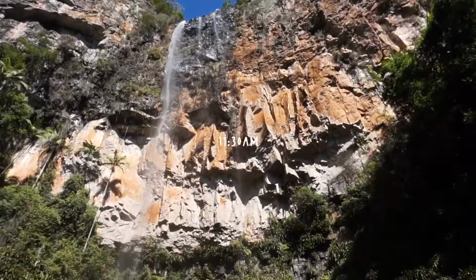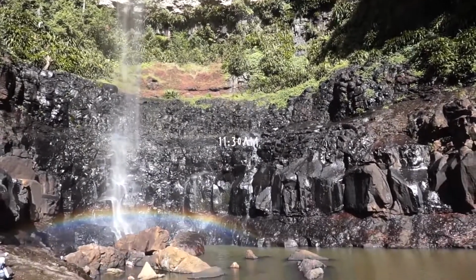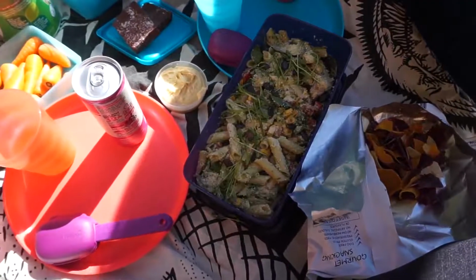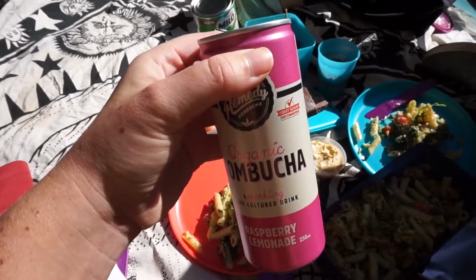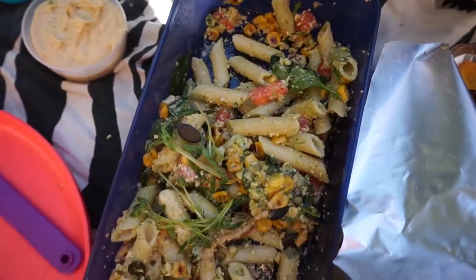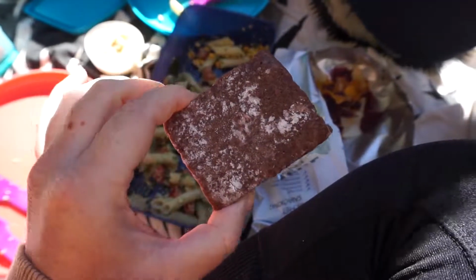From there, it was 11:30 a.m. and I went on a hike with my friend Sophie, who is a vegan chef. And so, you know, when you go for a hike and a picnic with a vegan chef, you are in for a good time. She made an amazing vegan pesto pasta salad, and we had some kombucha, raspberry lemonade kombucha, as well as some brownies and some hummus and carrots, and just so many good things. That kept me full for the majority of the rest of the day.